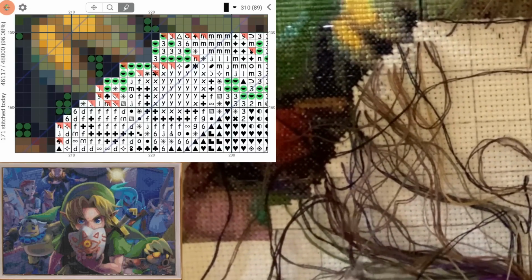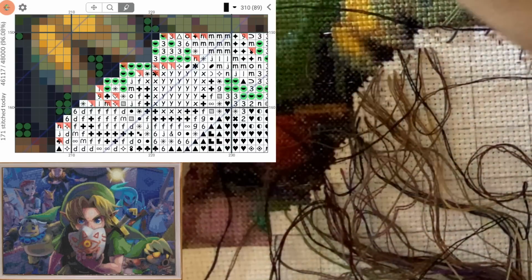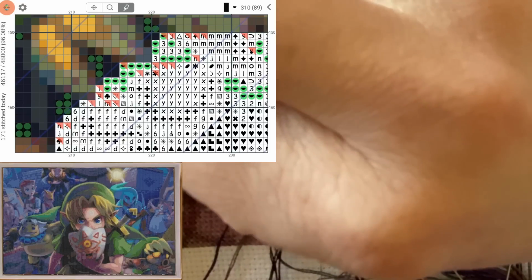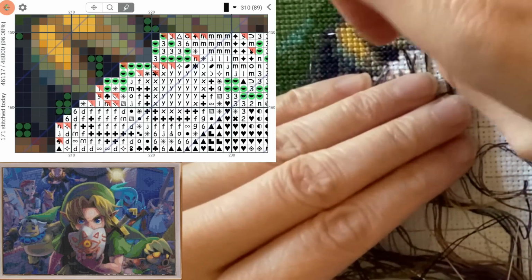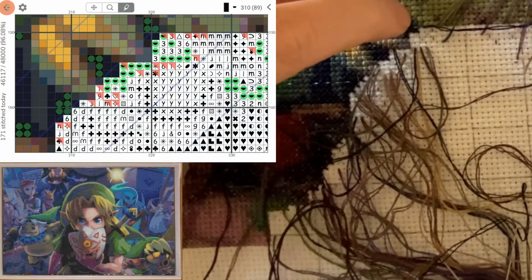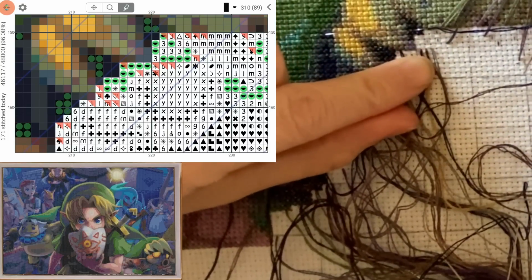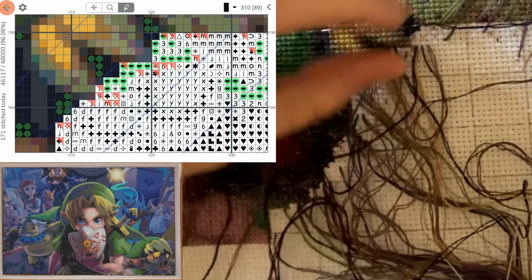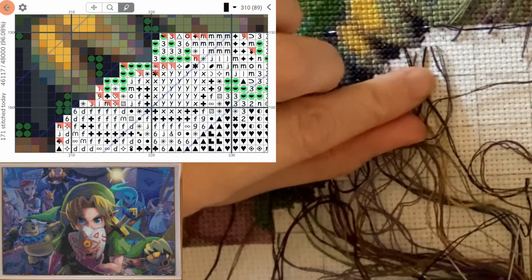And that was one of my friends. She had one that her mom had started, and I think she said that one sat in a hoop for like 20 years before she finished it. Her mom said, well, my eyesight isn't good enough to really do this anymore. Do you want it? So she finished it for her.